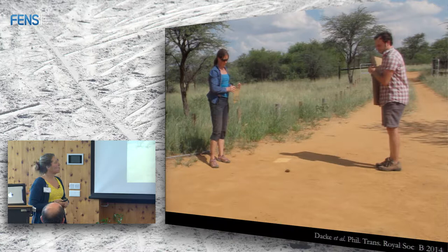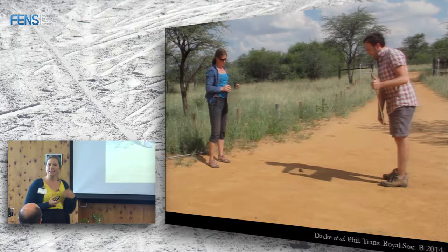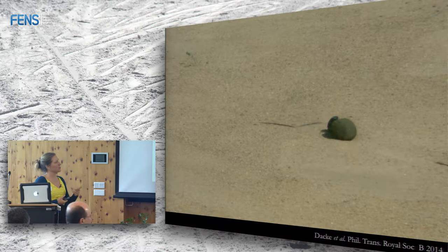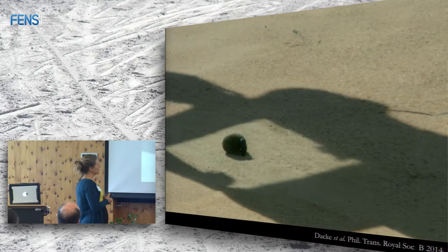What we do here is we let the beetle roll, and then we reflect the sun from the other side and shade the real sun at the same time, and immediately the beetle changes direction by 180 degrees. Then we can give it the real sun again, and it changes its direction again. We can continue doing this for a very long time, and the beetle will just keep on rolling back and forth in front of us. This is a very elegant demonstration of an animal that is using a sun compass.